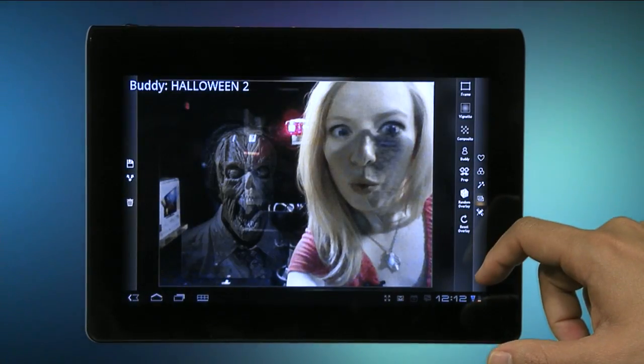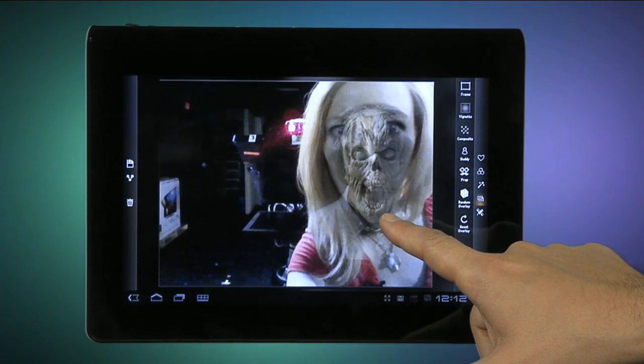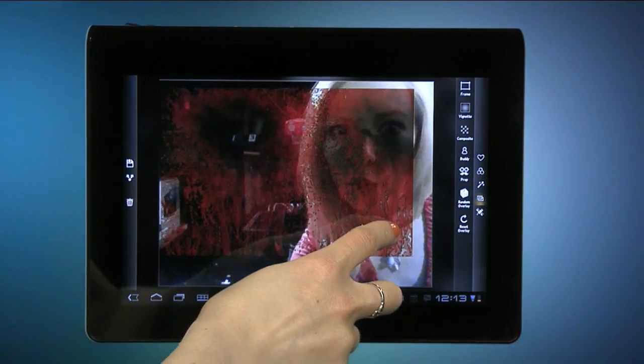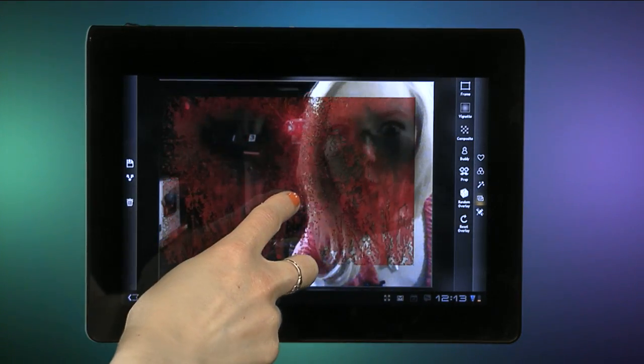So it has a bunch of different overlays that you can add. Little frames and zombie faces that'll come up, ghosts, stuff like that. Super fun for parties or just to send to your friends right around Halloween week or on the day of Halloween. Or send to your 5-year-old niece and tell her there's a ghost in the house or something. You are bad with children. Yeah. So there you go.